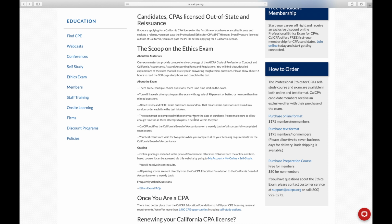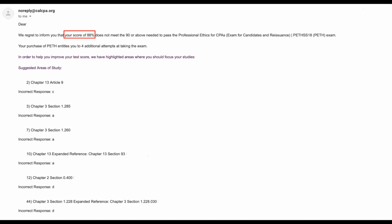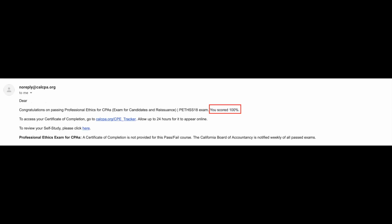It took me about a week to finish this exam, so it's really easy. It should not be a big deal for you at all. But once you pass this ethics exam, you have 2 years to complete the experience requirement in order to apply for the CPA license. Once you finish the exam, you will know the grade right away. In just a few minutes, they will send you an email showing the grade, and also whether you pass or do not pass, and they show you the wrong answers only and suggest the areas to study for this exam. And if you pass the exam, you will receive an email saying congrats, you passed the exam.